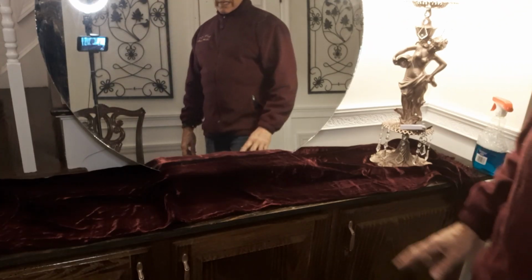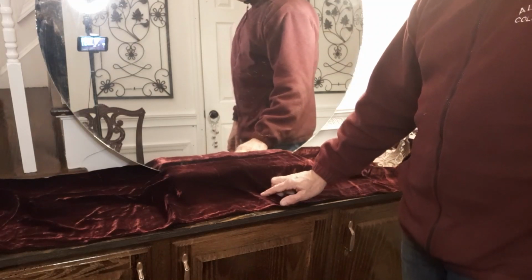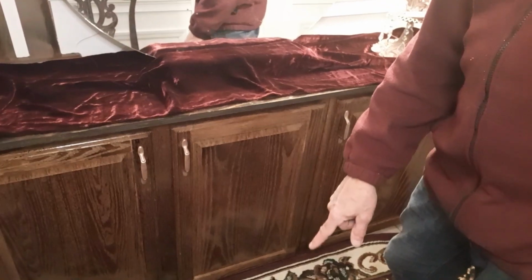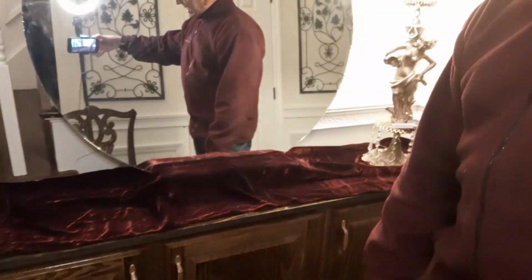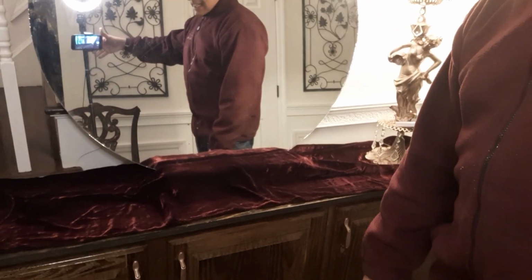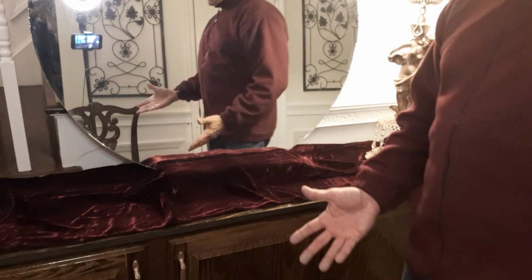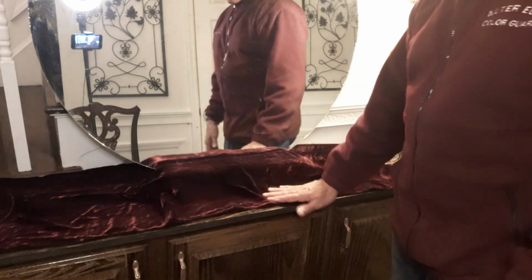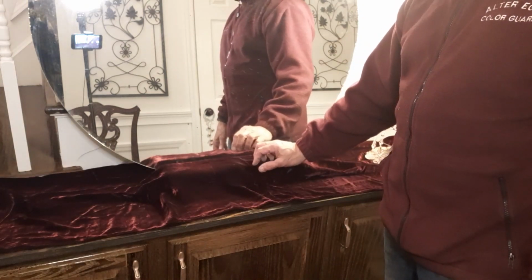Okay, so what I did was I had this burgundy runner because the rug under here is also burgundy. This area rug has burgundy, and I want to keep that burgundy theme because that's what I used a lot through the main level of the house. So I have this velvet burgundy runner.